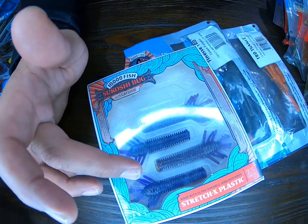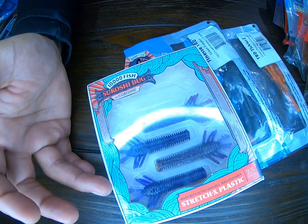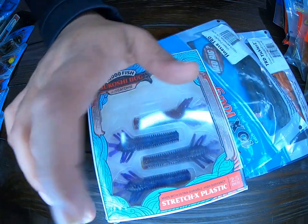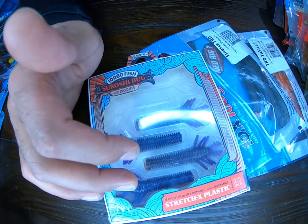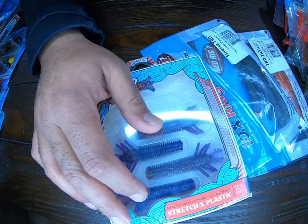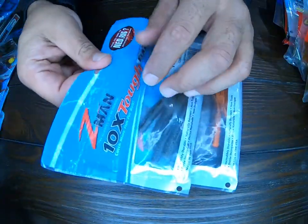It's for what it was. It was a great lure, and it sort of resembled and mimicked the Elaztech. However, there was something about the movement and the weight, the way that it fluttered down. It was okay. I used it, but it was okay. Now, these here, moving on.